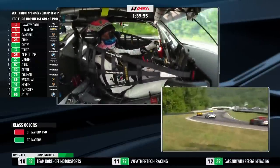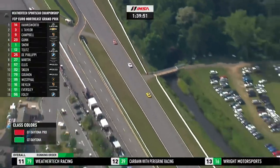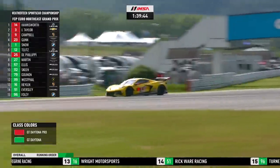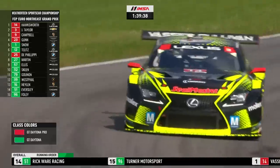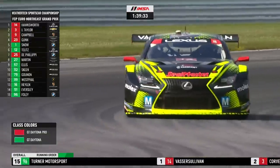But I just wonder whether that, Jeremy, was Matt Campbell saying, I'm wasting a bit too much time here looking in the mirrors needlessly, I'll let you go by. Yeah, I think so, because it's not a battle for class position, it's only overall position. And for Campbell, he clearly isn't able to find a way past Jordan Taylor clearly or cleanly at this stage.